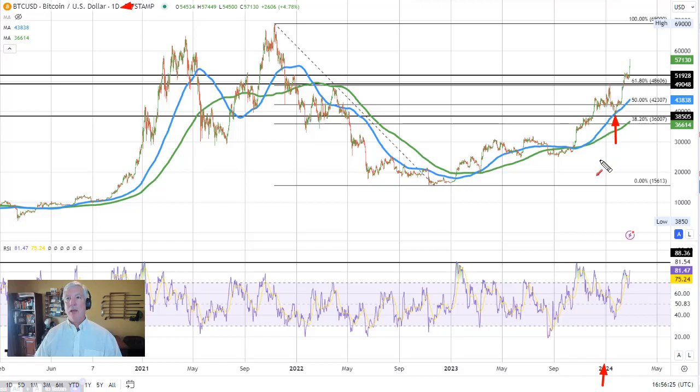The price high reached $57,449. That's a $17,000 increase from a 40,000 base. That's a pretty big move in a short period of time. And so is Bitcoin too hot?